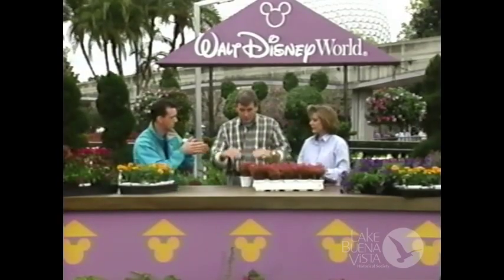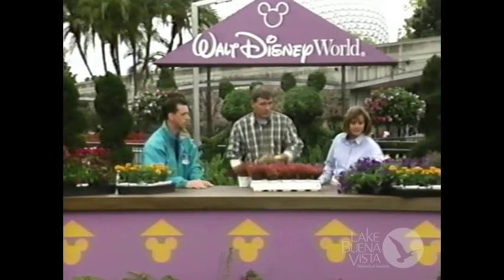What you're after is things that respond well to close clipping, so you keep them trimmed. Exactly. That gives you that definition. That creates the edge, the border, basically. Right. The hedge intersects the flowers too. What else have we got here?